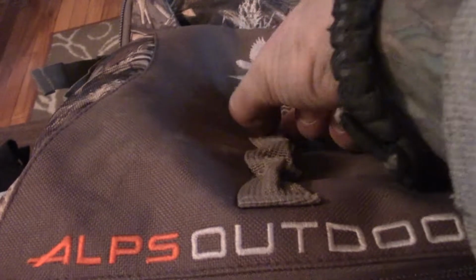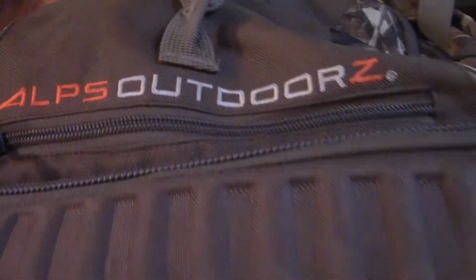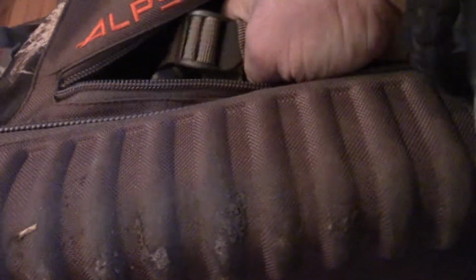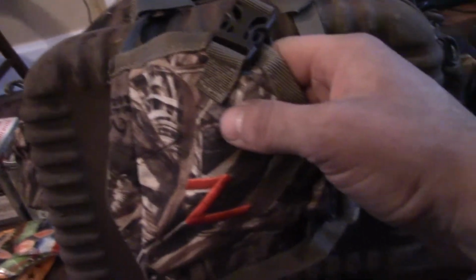Continuing to work our way down the pack, on the front here it has little loops, like if you want to clip a carabiner on there and then clip something to the carabiner, there you go. I haven't done that yet. Another neat feature, if you're a walk-in hunter and you don't carry your gun in the case, I always do, so I've not used this feature. My case has a sling on it. I just sling it if I'm walking in, or put it in a sled, no big deal. But it has a gun boot on it, which is one less thing you have to carry.